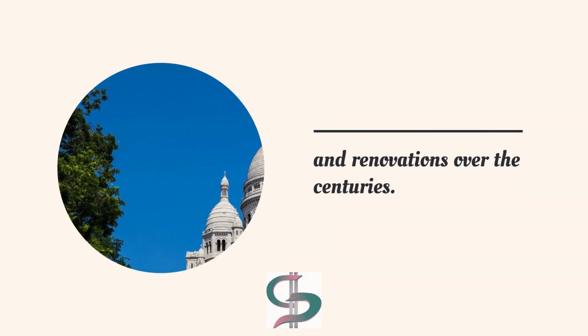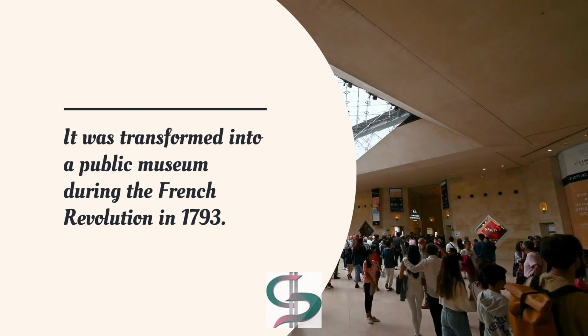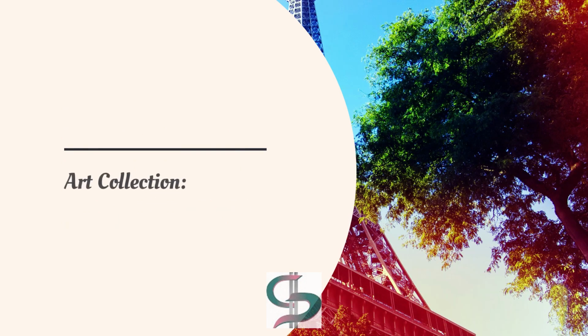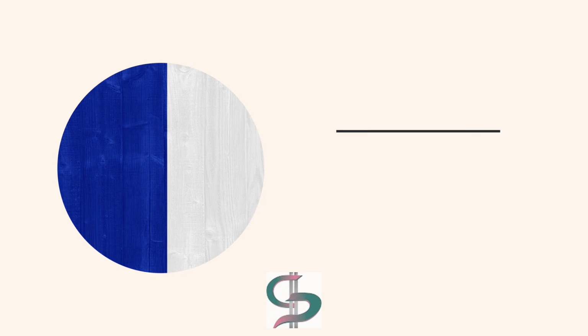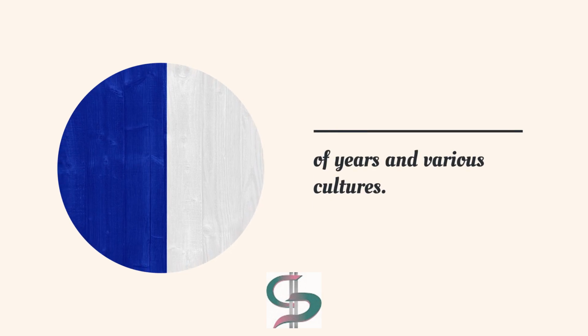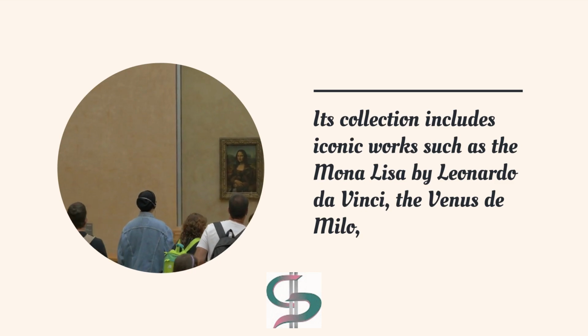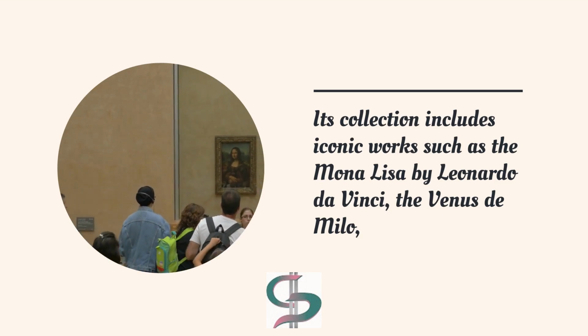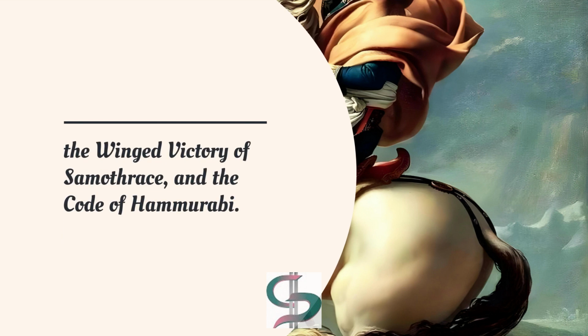and renovations over the centuries. It was transformed into a public museum during the French Revolution in 1793. Art collection. The Louvre houses an extensive and diverse collection of art spanning thousands of years and various cultures. Its collection includes iconic works such as the Mona Lisa by Leonardo da Vinci, the Venus de Milo, the Winged Victory of Samothrace, and the Code of Hammurabi.